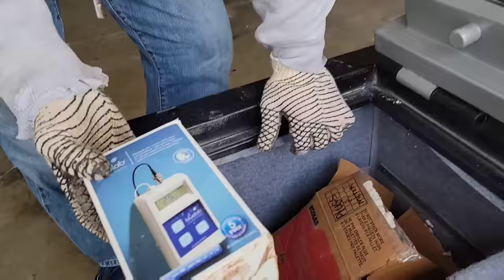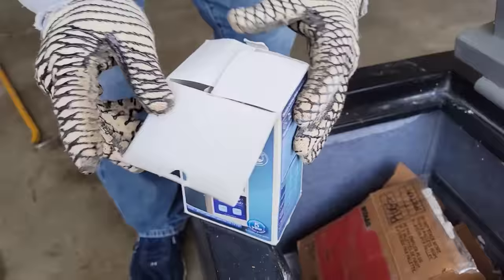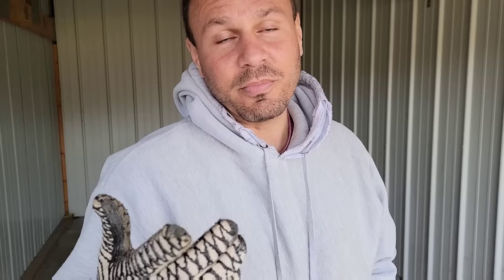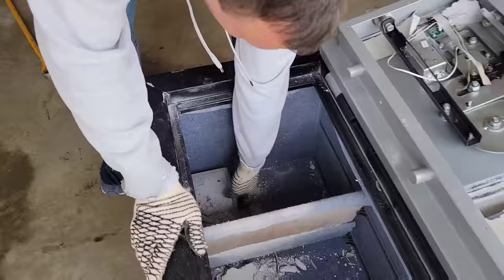Blue Lab combo meter. Combo meter for what? Tests pH and nutrients. Temperature. Okay. Was it for horticulture, agriculture? Oh! That makes sense. This was for, they were growing. This is a $224.95 item right there. And the picture that you found, she's testing the product. Now that makes sense. This is for the product, and I wonder what we're gonna have in here then.